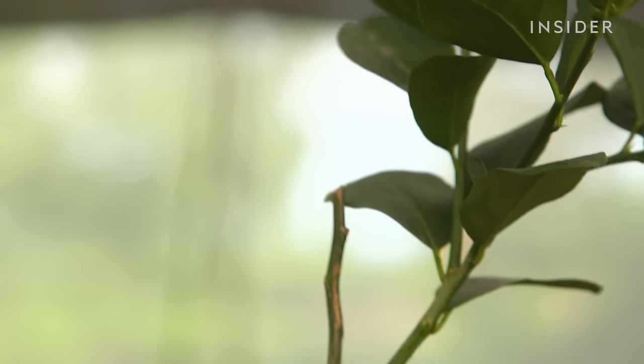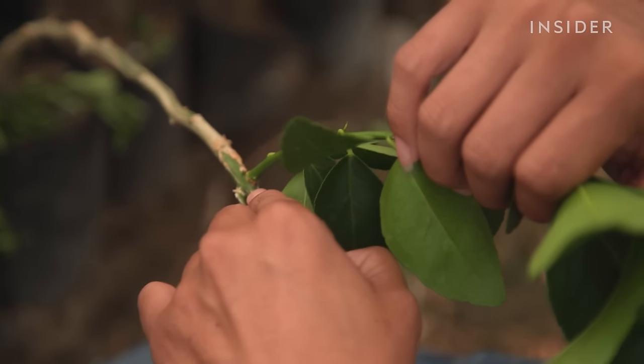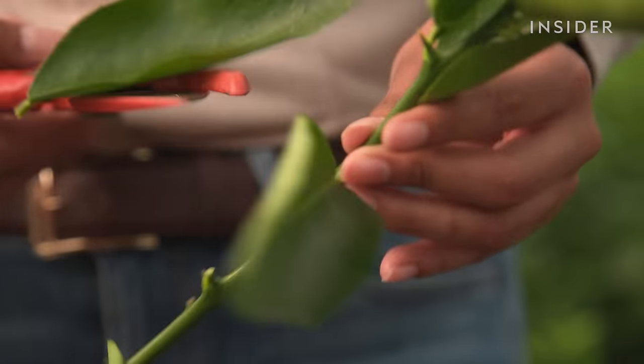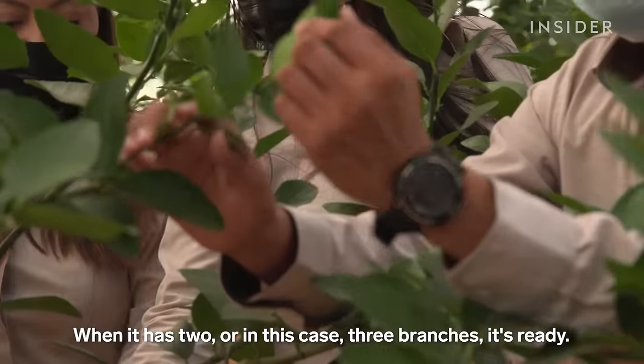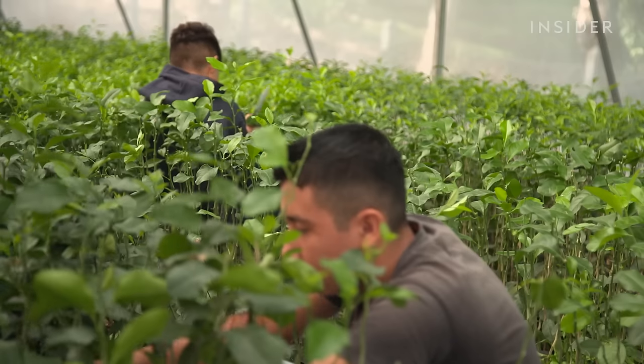Orange rootstocks like this are hardier, so when it's mature, the fusion lime plant will better stand up to diseases and climate change. After about a year, esta planta ya está lista para salir a campo y ser sembrada. Cuando ya tiene a partir de dos, o en este caso ya tres ramitas, ya está.